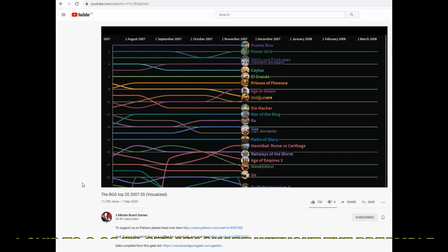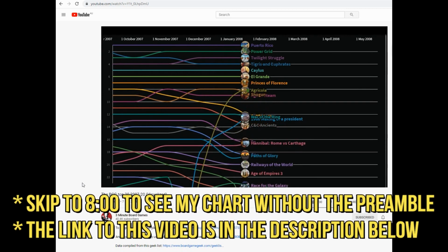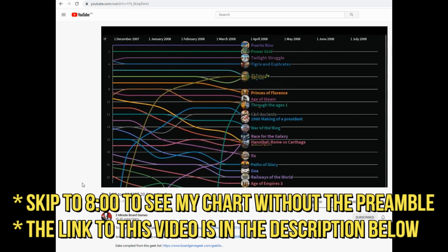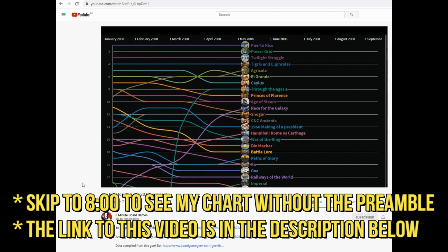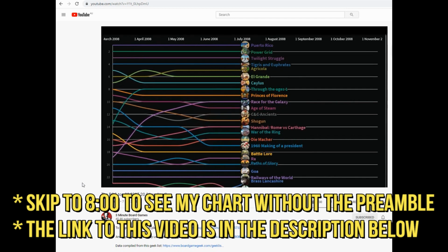G'day folks. Earlier today I watched a great video by 3 Minute Board Games. They had compiled some data on Board Game Geek's top 50 ranked games from way back in 2006, and they'd compiled this chart of the top 20 board games on Board Game Geek over the period from 2007 to 2020.